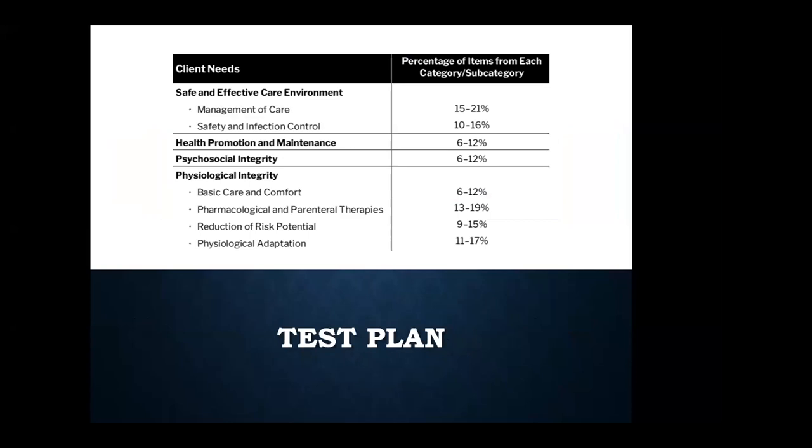Okay, so this is the new test plan for 2023. Like I said earlier, every 3 years, Nclex adds something to your test plan. And there is nothing much compared to the last test plan. Some people take the Nclex without knowing this test plan. This test plan is very important.